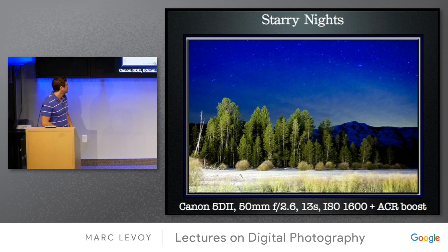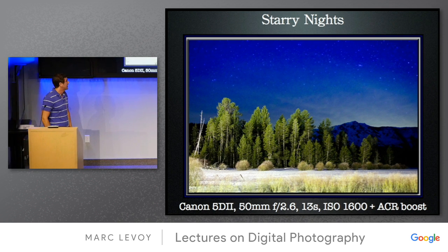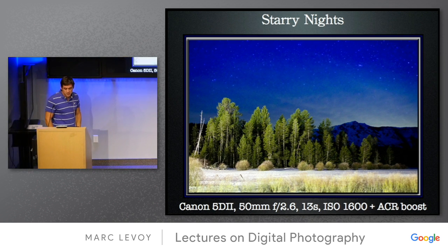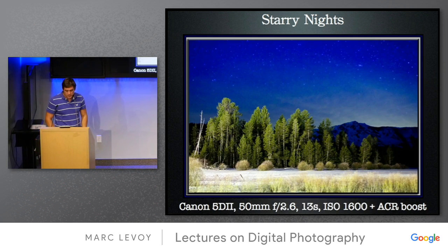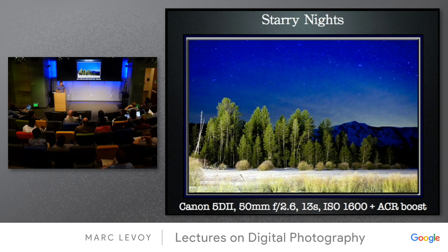This is the same night. I wanted to also take a picture without star trails. So again, you have to be pretty fast on the exposure. So this is only 13 seconds. You notice this was ISO 400. Here I jacked it up to ISO 1600. It was still really underexposed, so I had to boost it another 2.5 stops in Adobe Camera Raw.